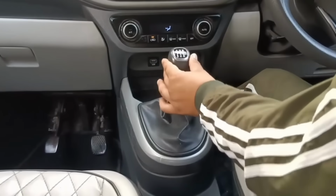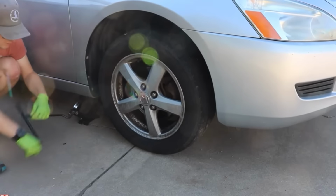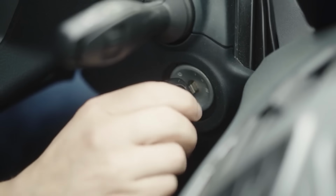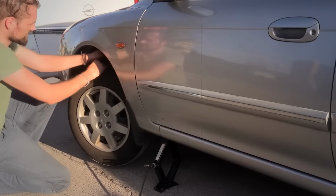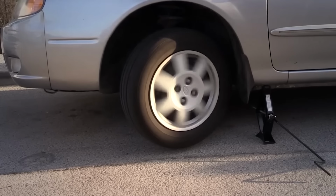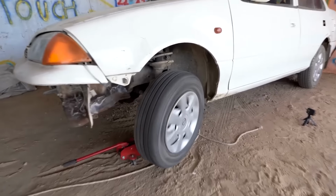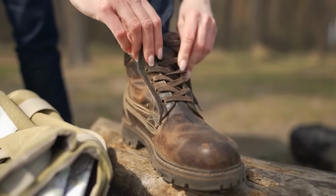This method is for manual cars, especially petrol ones. First, jack up one of your car's front tires. Engage the parking brake, put the car in third gear, and turn the key to the on position. Then, wrap a rope tightly around the raised tire and give it a strong pull. The force you create can be enough to get the engine running. It's an impressive trick that takes a little muscle and ingenuity, but can save you in a pinch. Just remember to keep a sturdy rope in your boot for emergencies.